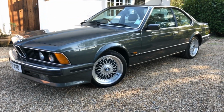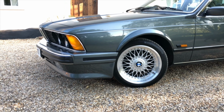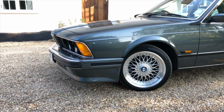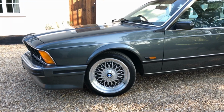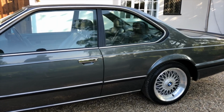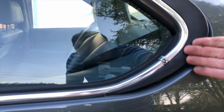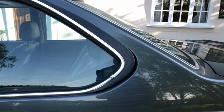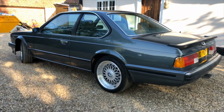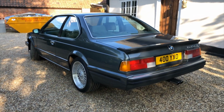I mean, the classic BMW shark nose front, which you don't see anymore because safety regulations have rather ended the fashion for pointy snouted cars. And then you've got what's known as the Hofmeister kink on the rear C-pillar there, which is a bit of a design trademark of BMWs. And really, these are just a fantastic sports tourer.